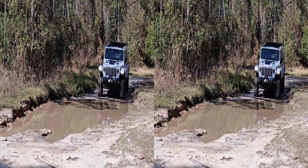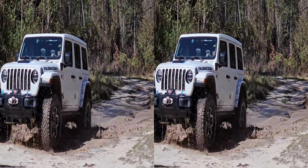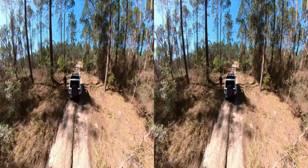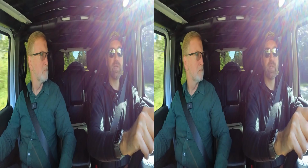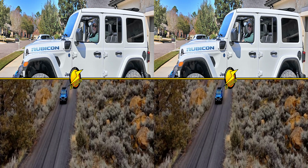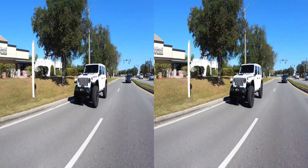Its capability off-road is great. I haven't even come close to testing its limits, but I love the one-touch roof opening up on nice sunny days. It's really convenient, really nice to have that kind of open air experience. If you want this Sky One Touch power top option, it'll cost you just under $4,000 on the 2024 model year.